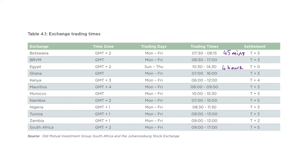For those of you wondering what BRVM is, it is an exchange that has a whole bunch of countries like Ivory Coast. I think Togo is also in it. A few countries around it use one exchange, which I think is a great idea. Rather than each country having their own little exchanges, it makes sense to group them together.